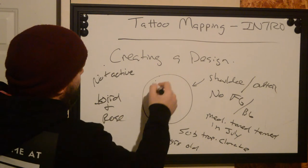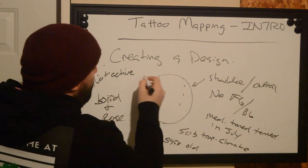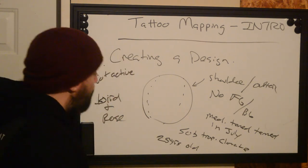So we've got some extra lines here. We're going to say that this is the outside head of the deltoid. And then we're going to have contraction lines that we're going to be putting on this thing before we actually get into the drawing, right?